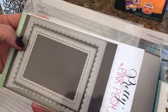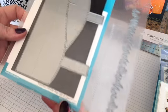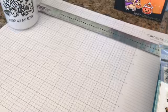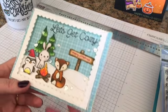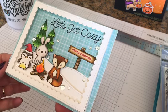And for the dies, I used these stitched scallop rectangles from Pretty Pink Posh, which I absolutely love, and the Lawn Fawn Hillside stitched hillside pop-ups. And I didn't use it as the pop-up, but I did it because it made the little hills super easy to make, so I absolutely love it for that.